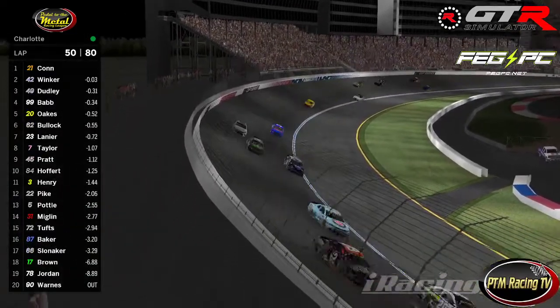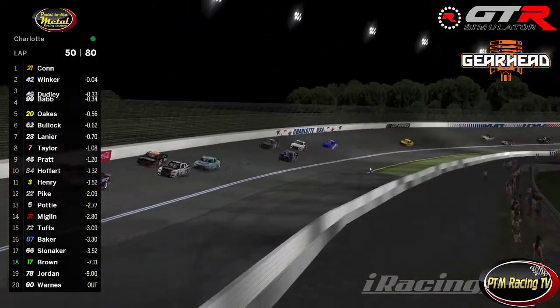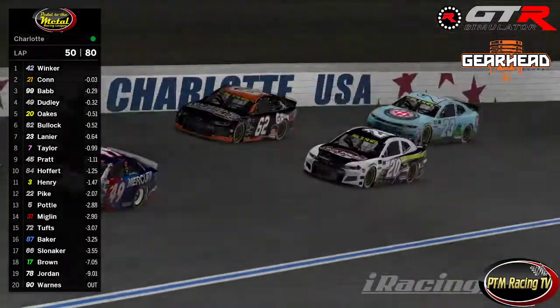Question though is, will it work out in the long run? Because again, there's still 30 laps remaining here in the GTR Simulator Racing Cup Series of the Battle of the Metal Racing League.